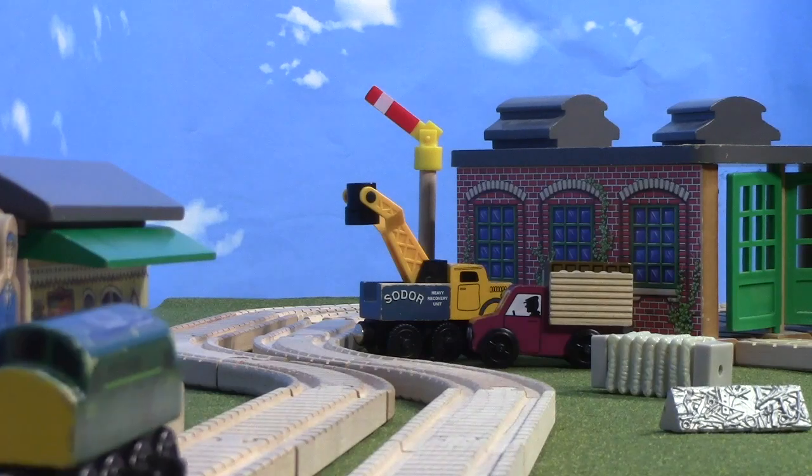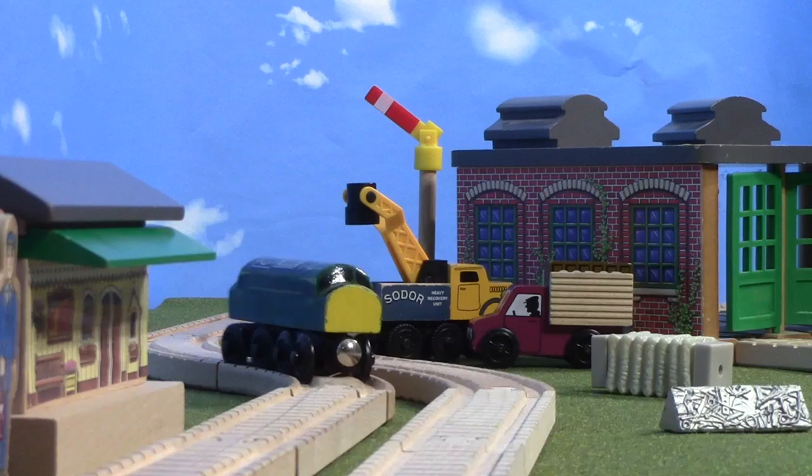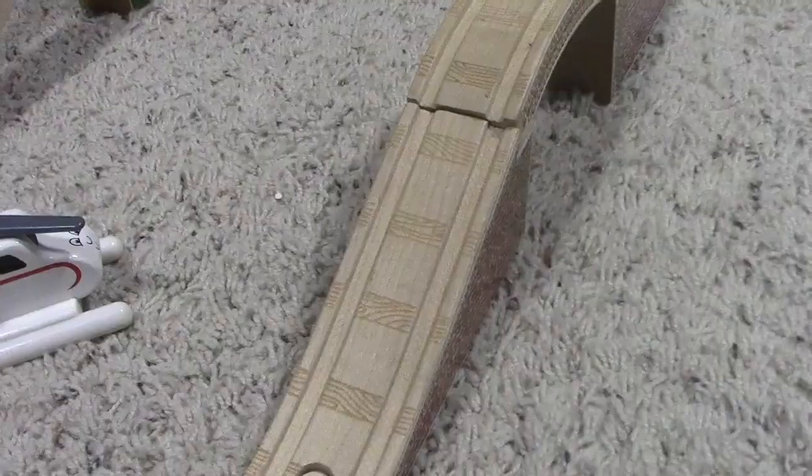You could just replace it with regular track, but I thought I'd at least add something here in a set that I think is kind of missing a lot. And we could pretend that water goes underneath this as it goes to the next part of the set, so at least we're getting some imagination from the Archstone Bridge.